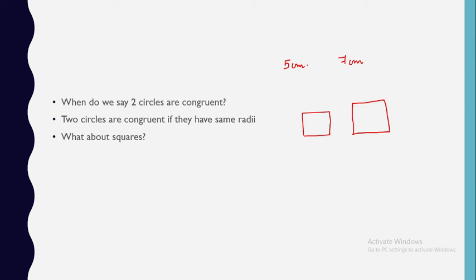But what about their size? I have two squares here. This is 5 centimeter and let it be 7 centimeter. Are they congruent? No, ma'am, these are different. So they are different, they cannot be congruent. So for squares, what is the condition?